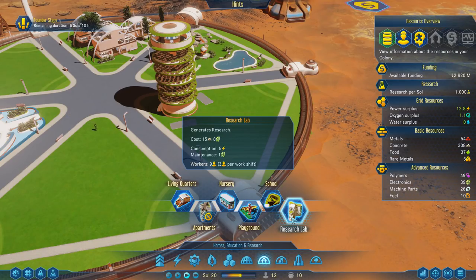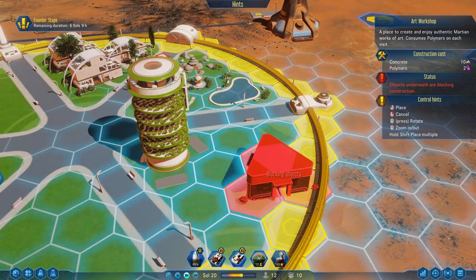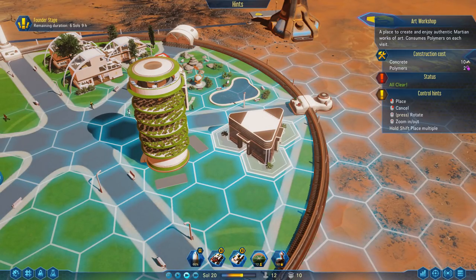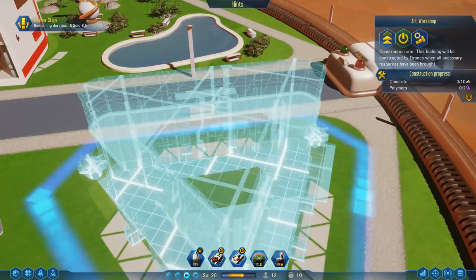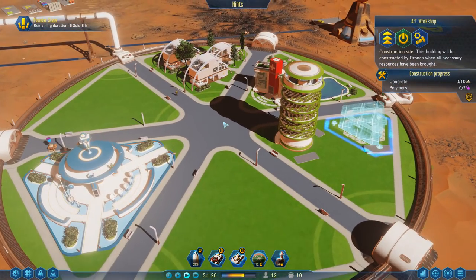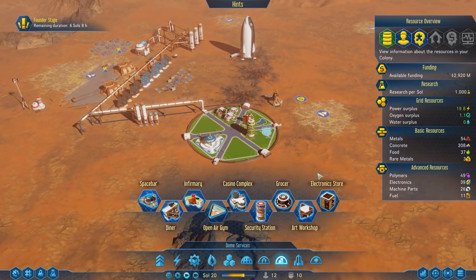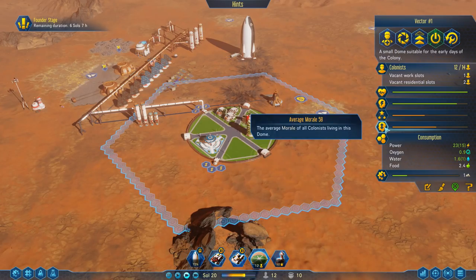So maybe let's go for that, but it consumes power. I would like to speed up my research, but we'll get to that. Let's put in an art workshop. I'm hoping, yes, it does fit in this back section here. So we'll go for that there. There we go. And we'll get that sped up. There we go, to get that done. It's going to cost us a couple of polymers. And hopefully that will deal with these needs here, and it will help with morale.